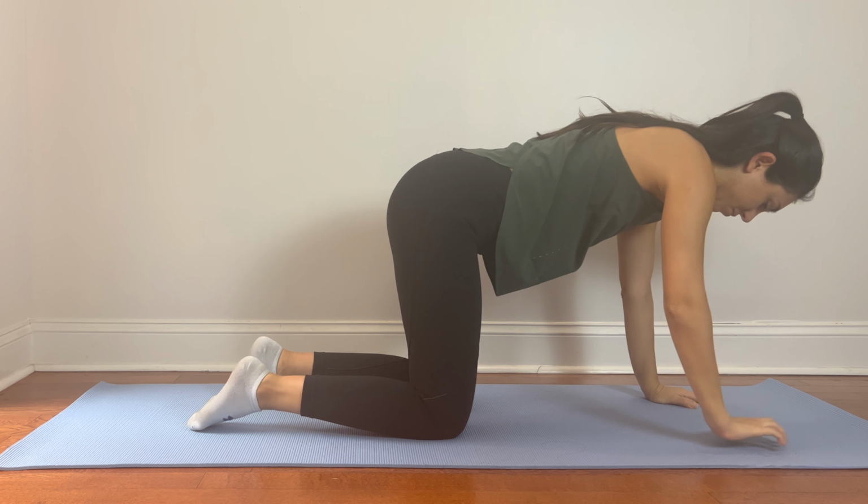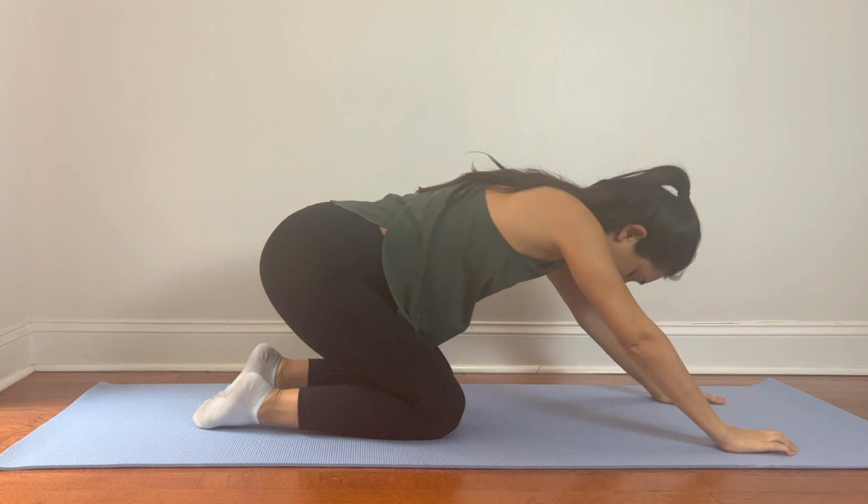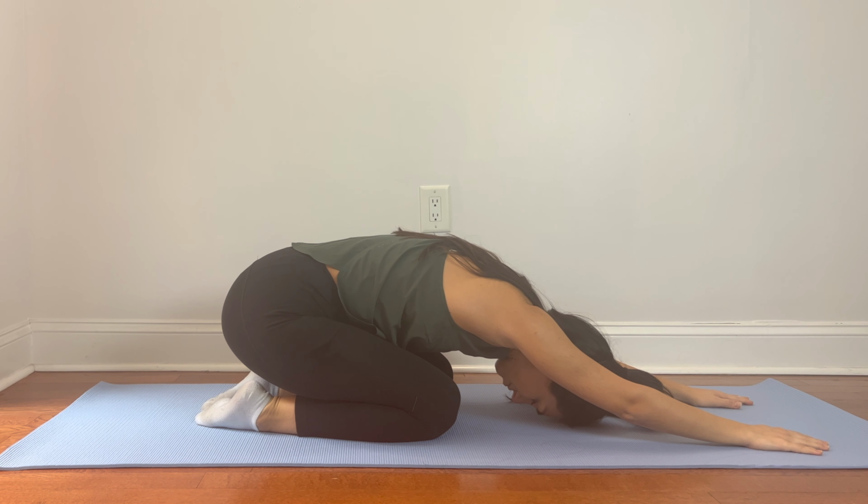Begin on your hands and knees. Slowly lower your hips towards your heels until you feel a nice stretch in your lower back and or on the sides of your trunk. Hold it for 20 to 30 seconds. And if you need a little bit more stretch, you can reach your arms out a little further. After the 20 to 30 second hold, you can return to the starting position and repeat this 3 times.